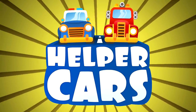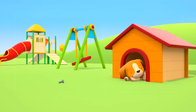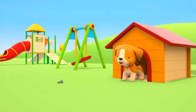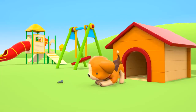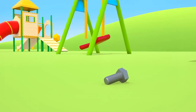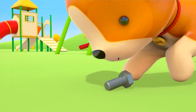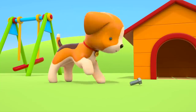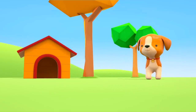Helper cars. The puppy is sleeping in his kennel near the playground. Look, he's only just woken up. The puppy is stretching. Oh, a bolt. Wherever did it come from? It's spinning around. The puppy is playing with the bolt.